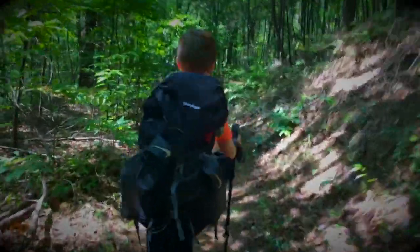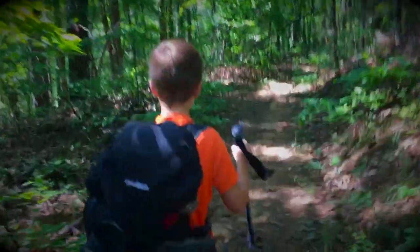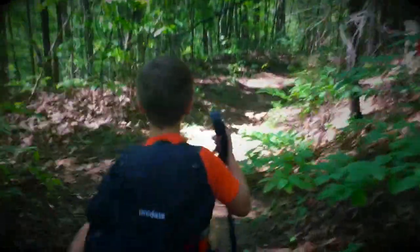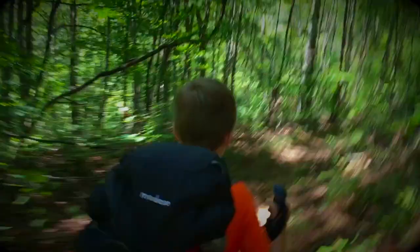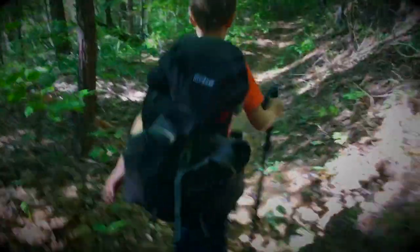Now, I got that pack. It's like a $140 pack for children, the Deuter. But I got it on sale, a discount through REI for like $67. So it wasn't a huge spend to me, but this pack right here, folks, on his back, I paid like $22 or $23 for it. And it's one of those packs that folds into itself.